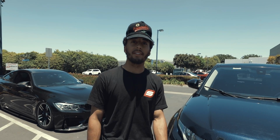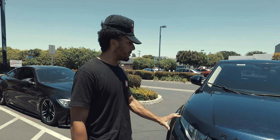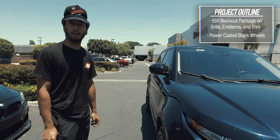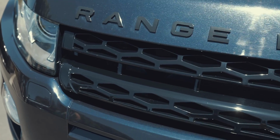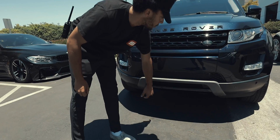What's up guys, it's Jack from SSR Auto Body. We just finished the repairs on this 2015 Range Rover Evoque. As you can see, it's a little bit different. Not only did we fix the vehicle, but we also added some blackout options that the customer requested. We ended up replacing these Range Rover letterings right there. Decided to go with the black, then had to paint these and wrap this lower spoiler right there.